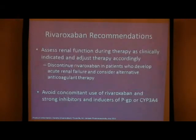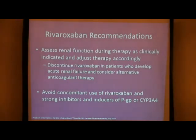along with Rivaroxaban. However, Rivaroxaban did, again, update their package insert when it was approved for use in AFib to kind of at least address this issue. They recommend to assess renal function, because it is still an important pathway in the elimination of Rivaroxaban, and to discontinue in acute renal failure. They recommend avoiding concomitant use of Rivaroxaban and those strong inhibitors, so that's your ketoconazole and ritonavir.